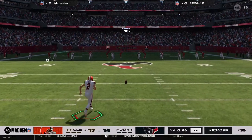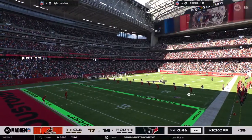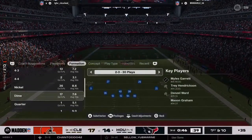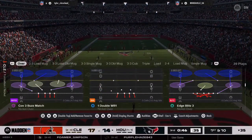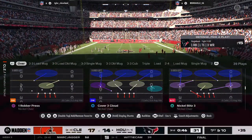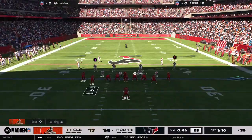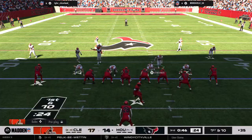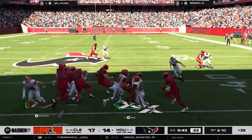Now is York to kick this one away. And he wasn't chancing a return there, putting it out on the back of the end zone for a touchback. Nice starting spot for the Texans here. They're about set. 1st and 10. Let's go. Cowboy 80. Let's go. Wanting to start the drive with Mixon.